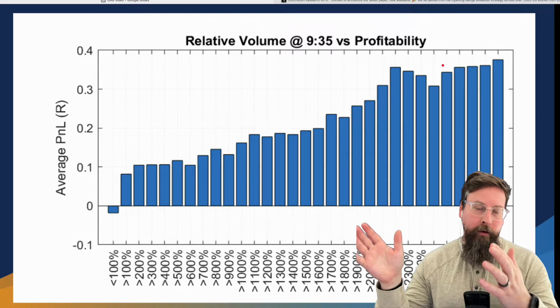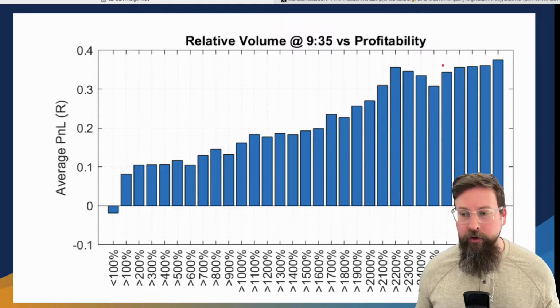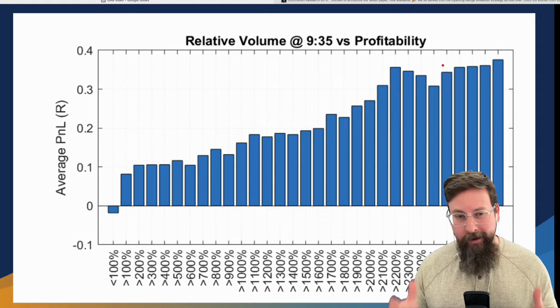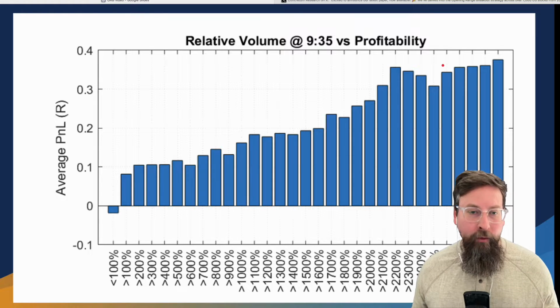This is just the higher the bar chart, the more money on average was made per trade compared to its risk. Nice push here to the right hand side. Again, this is exactly what you want to see. So meaning adding relative volume counts.